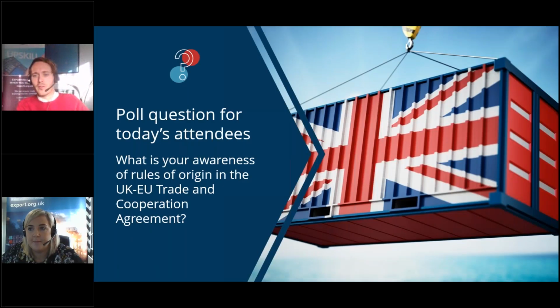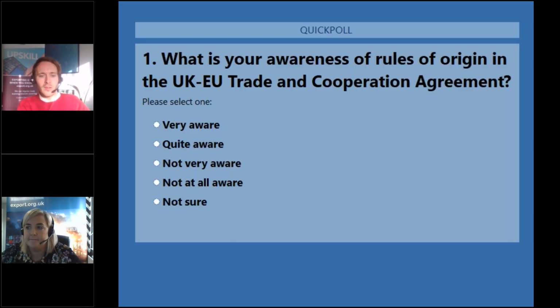So before handing over to Amy, we're going to launch the first of a few polls we're going to be running today. And this is just to gauge your awareness of rules of origin for UK EU trade as set by the UK EU Trade and Cooperation Agreement.